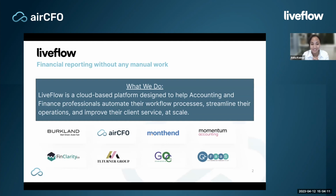Since then, been rolling. We've seen incredible success with companies like airCFO and others that you can see on the slide, where essentially we help financial firms to automate the reporting for their startups. The software that we're building is fully cloud-based and can scale across many QuickBooks files. I'm here to answer any questions about the product.